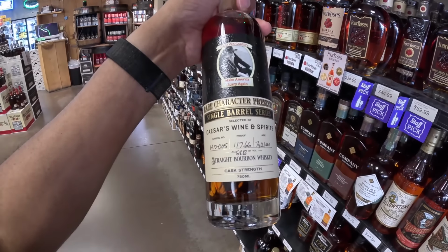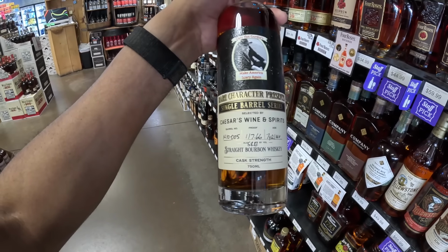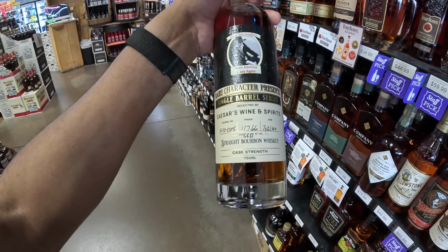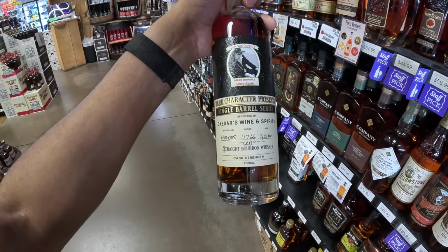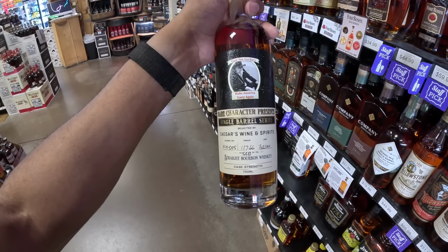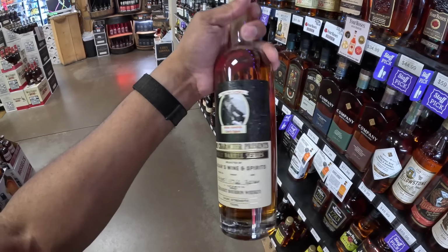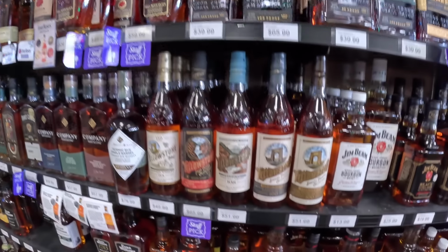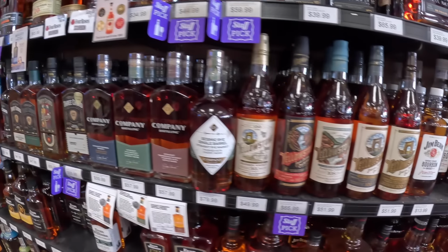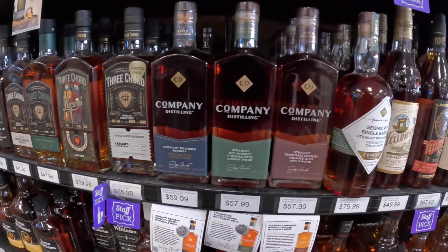Caesar's Wine and Spirits. I guess it's going to be a store pick. And I have a store pick, but I don't have this particular bottle. 117 proof. Make America Scary Again. That's pretty cool. The Yellowstones here. The company, you can't go wrong with the company. Shout out to Jeff Arnett.